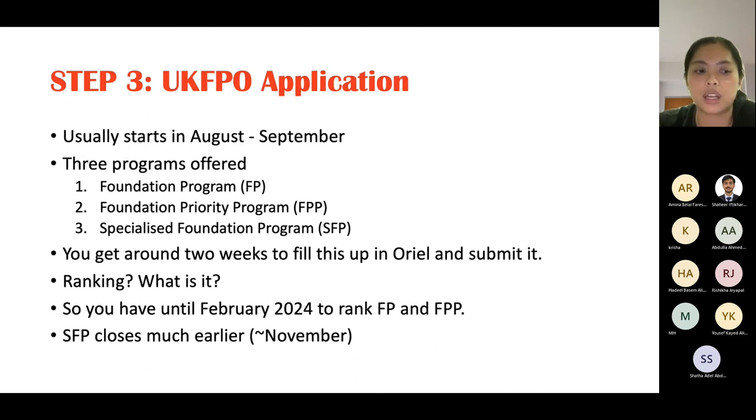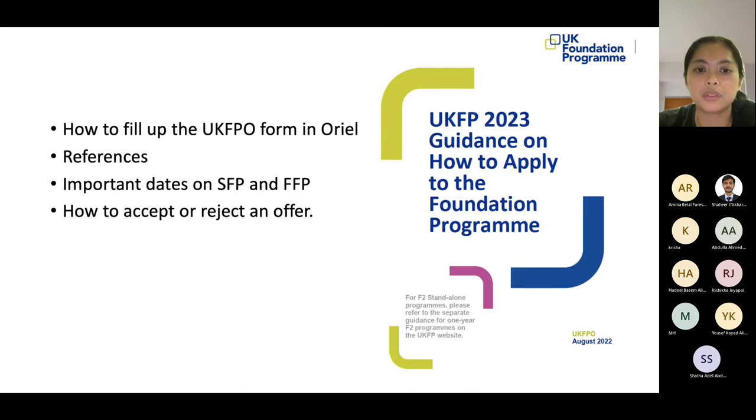If you have incorrectly rejected or accepted something that's not what you want, you are unable to change once you've accepted the offer. And if you miss the deadline to accept the offer, again, worst case is you will be withdrawn from the program. Okay, so just make sure you read it and you will know how to accept and reject an offer.